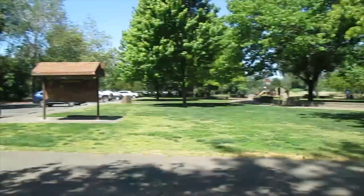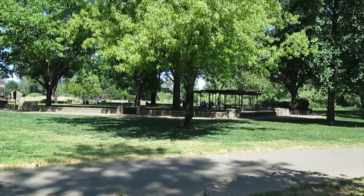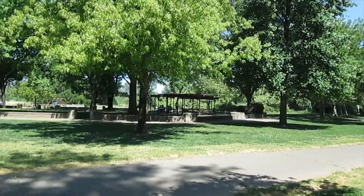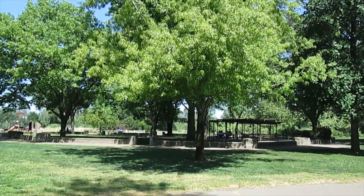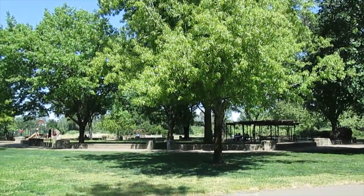Right here where you see this cement that goes in a circle is where it used to be. It was about 110 feet tall. It's estimated that almost 8,000 people would fit under its canopy. It was an extremely large valley oak tree.